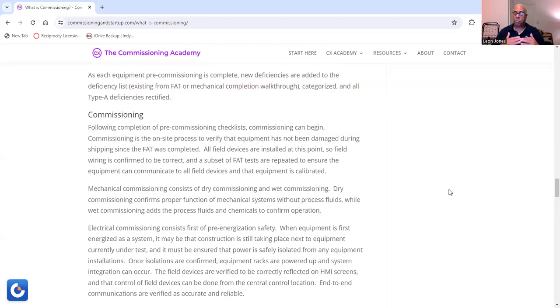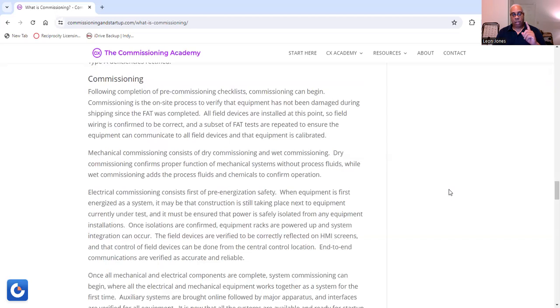Commissioning is the on-site process to verify that the equipment has not been damaged during shipping since the factory acceptance testing was completed. All field devices are installed at this point, so field wiring is confirmed to be correct, and a subset of FAT tests are repeated to ensure the equipment can communicate to all field devices and that equipment is calibrated. And remember, mechanical commissioning consists of dry commissioning and wet commissioning. Dry commissioning confirms proper function of mechanical systems without process fluids, while wet commissioning adds the process fluids and chemicals to perform operation, such as you need fluid for a hydraulic machine to work.